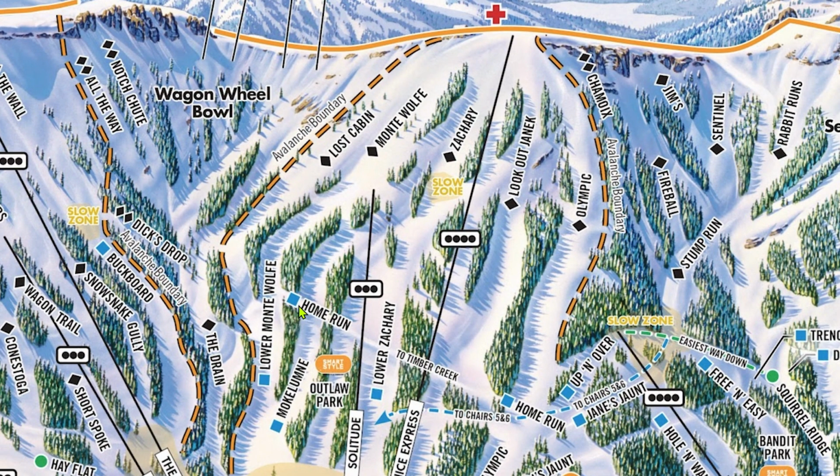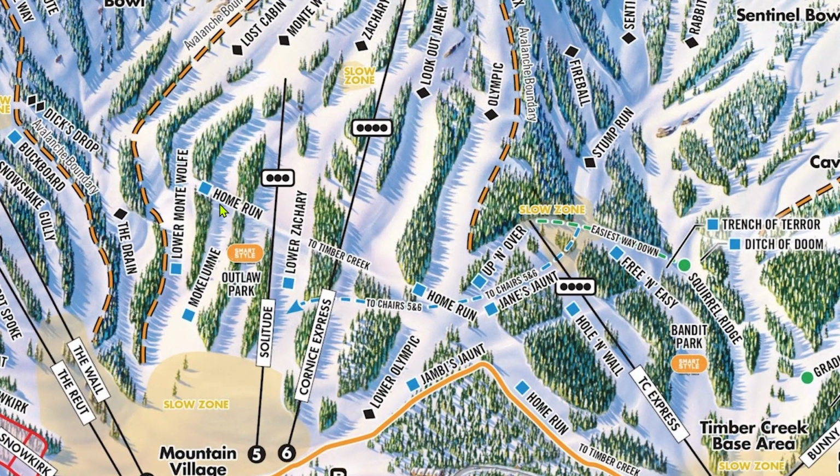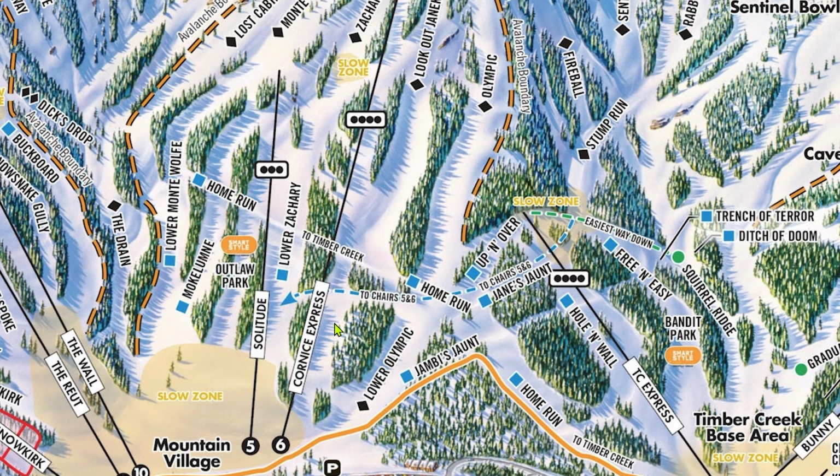A few general things to mention before we dive into the mountain specifics. Kirkwood's trail map is a little unintuitive and leaves several signature lines unmarked. The map is not to scale in some spots and flat out inaccurate in others. Also note that any lift that doesn't have the word Express in it is a fixed grip lift. Finally, for this Insider's Guide, we'll generally move from the looker's right to the looker's left on the trail map.